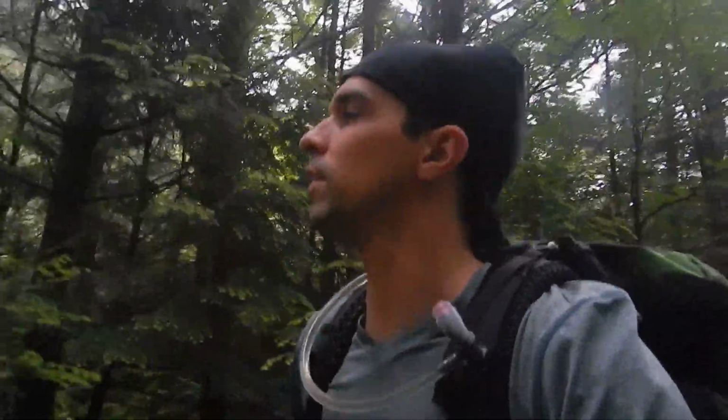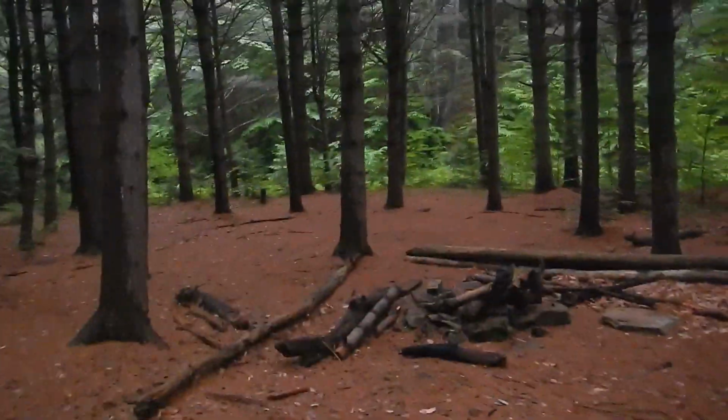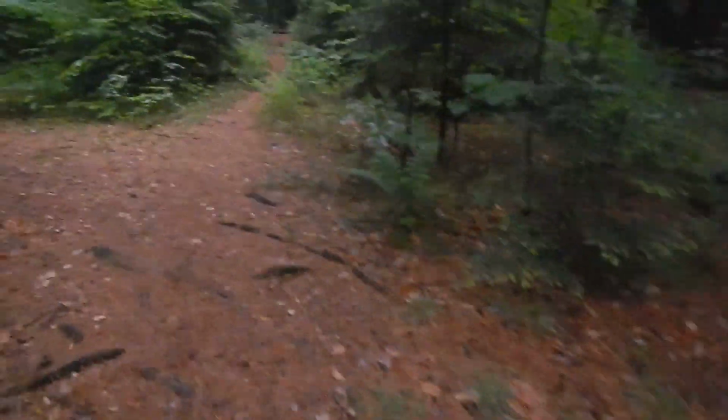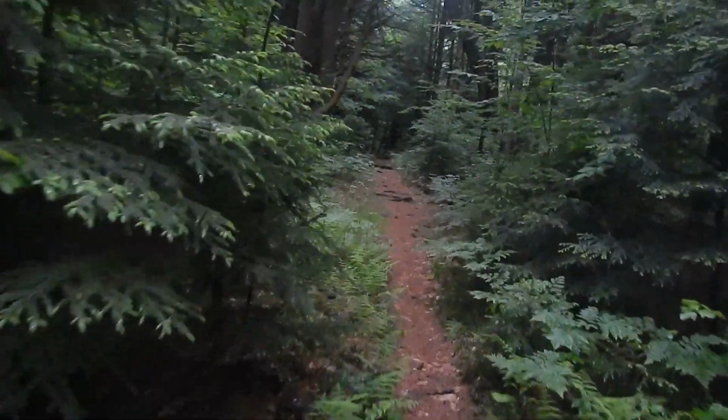Oh, there's a nice campsite here. Oh, cool. It's right after Camp County line. Be a great little area, and this is what I was hoping for. This is my favorite type of forest, where it's just pine needles on the ground. The reason being, it's very cushiony on your feet. And on top of that, it's real dark, peaceful, and quiet.